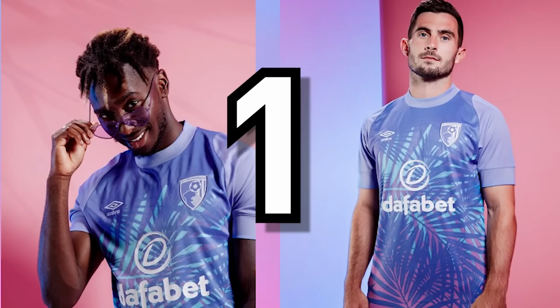People say this is the worst shirt of the new Premier League season, but I actually disagree, because at number 1, I have Tottenham's home shirt. I'm kidding. The real number 1 though, last but very much the least, Bournemouth's away shirts.